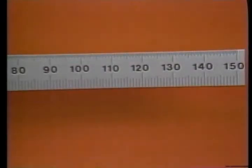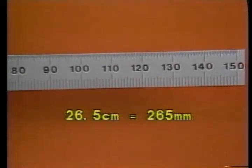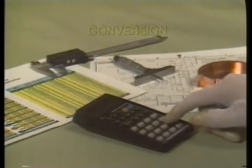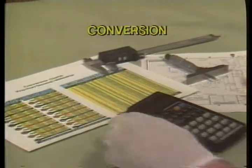Metric measurements are commonly read only as millimeters, instead of as centimeters and millimeters. For example, 0.015 meters is expressed as 15 millimeters, instead of 1 centimeter and 5 millimeters. 26.5 centimeters is expressed as 265 millimeters, and so forth. Often, fractions must be converted into decimals and vice versa, or conversions between English and metric systems may be required.